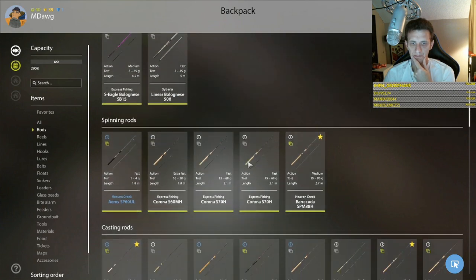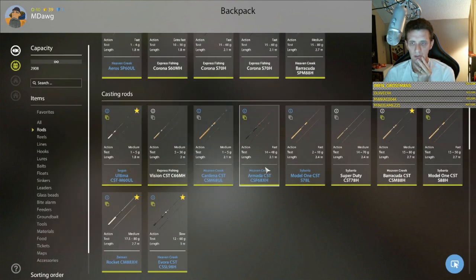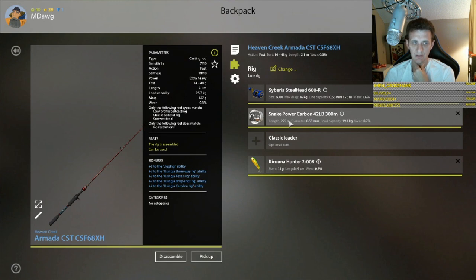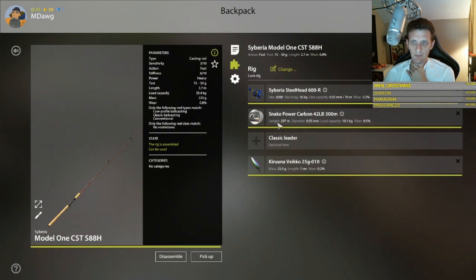All right, so we are fishing on the ultralight, 8.2 fluorocarbon line. Here's one of the ones we're using, 19.1 straight fluorocarbon line, steelhead. And then here's the other one, 19.1 straight fluorocarbon line.